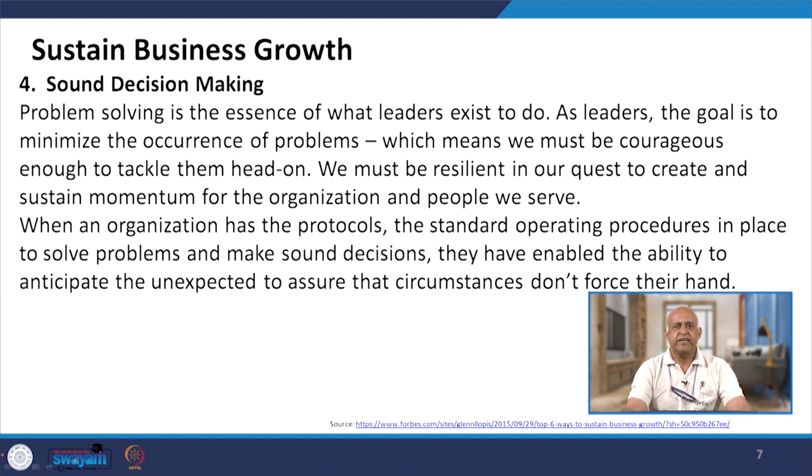Problem solving is the essence of what leaders exist to do. As leaders, the goal is to minimize the occurrence of problems, which means we must be courageous enough to tackle them head on. As I mentioned in the previous session, this is problem solving and decision making. There is no problem which is new for the business, but the approach to solving them keeps on changing. The goal is to minimize the occurrence of problems.